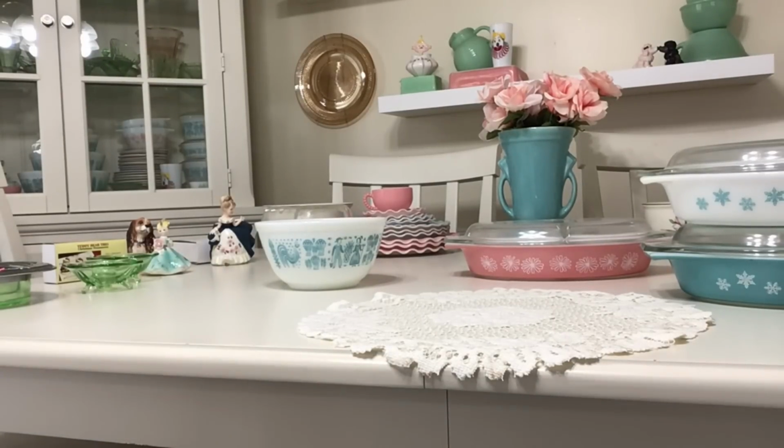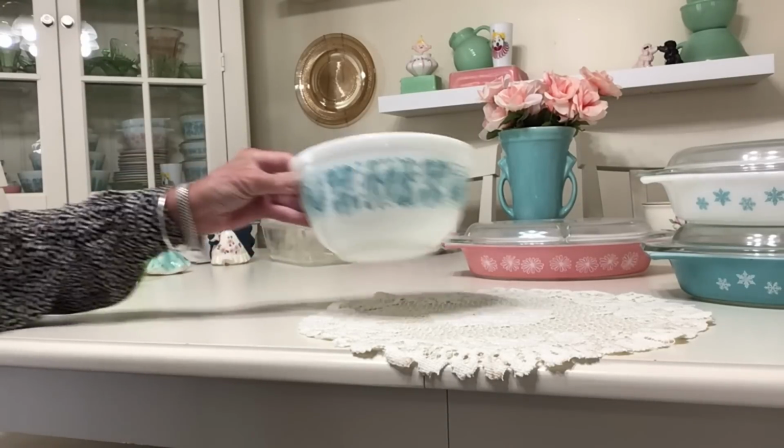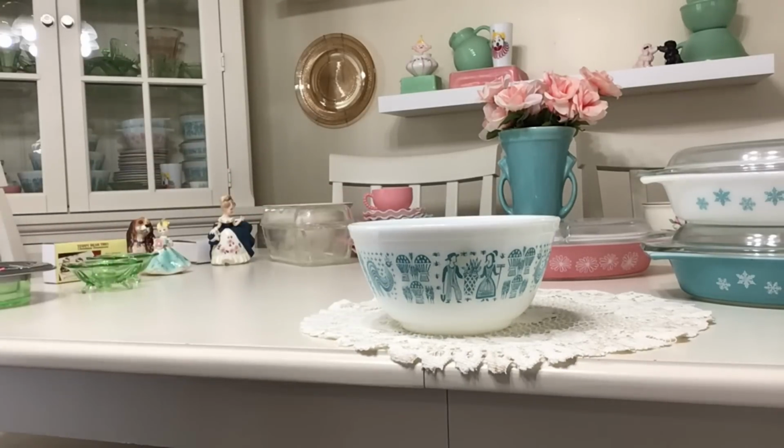Get back to the bowl here. Sorry about that. The bowl, I am going to be asking about $30 for it. That's about what they sell for it in this wonderful condition. It was designed by John Philip Johnson, and they did make promotional sets in the butter print that came in orange and pink. Super hard to find. If you should find them, grab them.